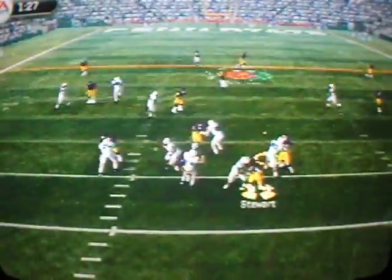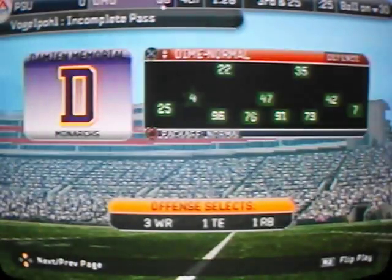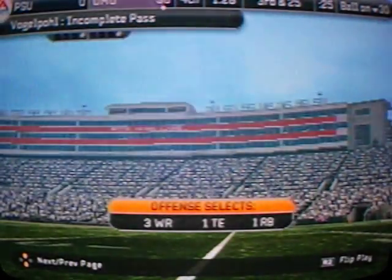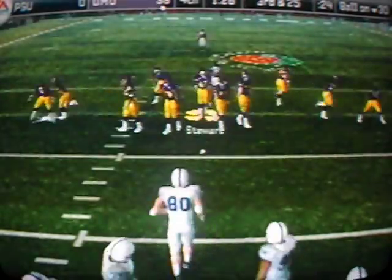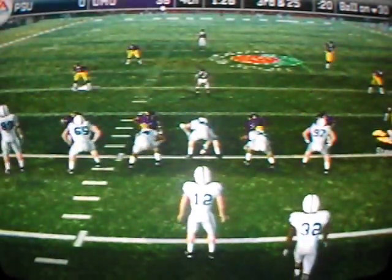Looks to pass. He unloads it, and that one's incomplete. He let that one go before the defense got to him, and it fell incomplete. Well, sometimes if you can safely get rid of the ball, it's your best option. The defense is looking for the pass as they bring out their dime package.